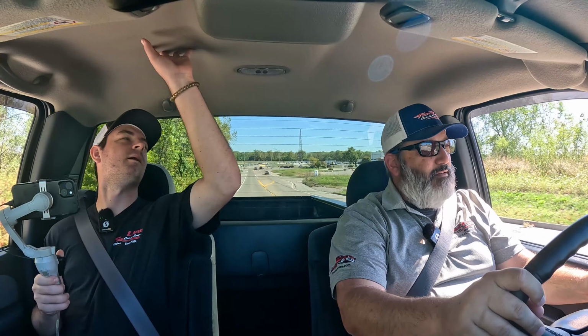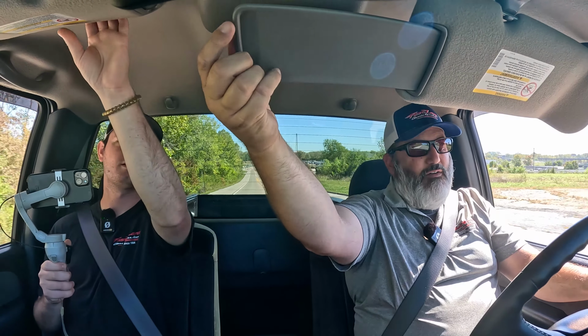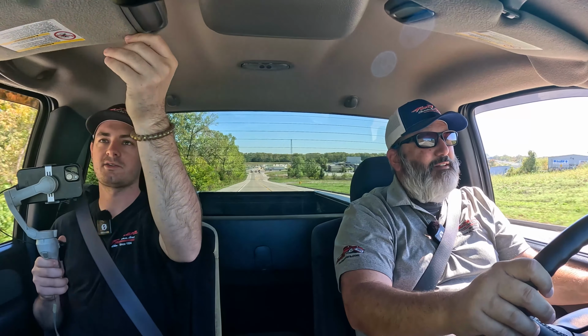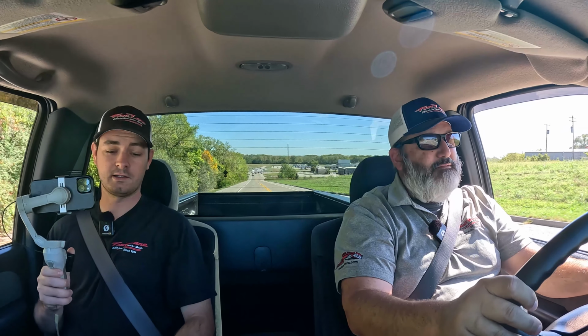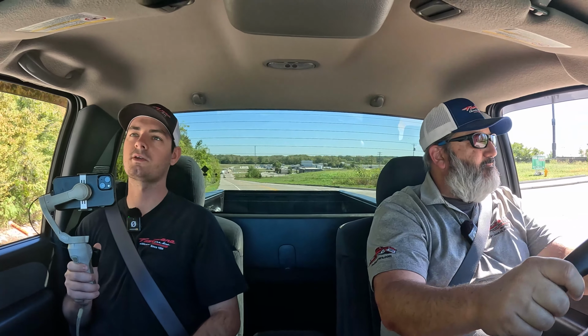Yes, he is. I mean, even the headliner looks brand new. It's not drooping, it's not stained. Oh, look at that. You've got the little sun blockers that come out of the visors that are also very stiff. How about this ride? It's incredible. I didn't put it on firm. It's still in nice ride mode.